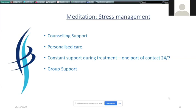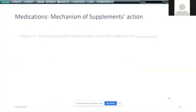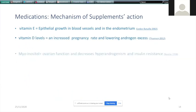Group support, and again, FNUK is doing a great job giving support in the UK for all the patients. But as I said earlier, in this approach, these are some examples. They all could be used together, or if somebody finds one option is better than another, that could be used. Exercise, we mentioned already. As physical exercise is important, so is mental exercise. So we come down to medications now.